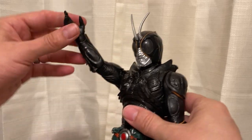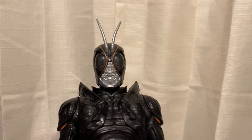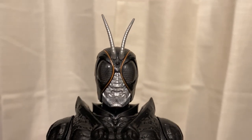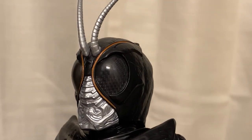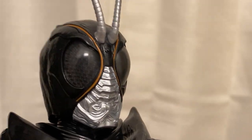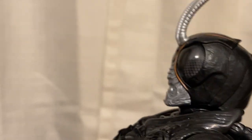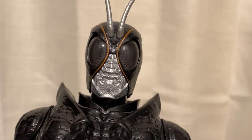So if you're interested in getting this, I got mine from Ami Ami. It's like a $70 figure, and then you get it shipped over here, so he's about $100 by the time he gets over here. Nobody stateside had him. Big Bad Toy Store didn't have him, and Hobby Link Japan was just as much as Ami Ami. So I wanted him, and I had to bite the bullet and just get him. But I'm super happy that I got him.